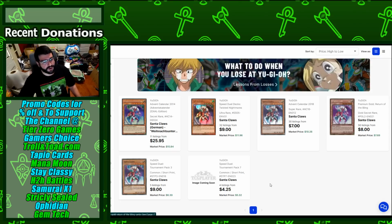Speaking of Infernoids, a Light Fiend has been making a rebound to mix in with the Fiend aspect. Santa Claus as a removal option has been creeping back in price for every single version. So just be aware this card is getting a little bit of love again, and that's probably the deck that likes it the most.